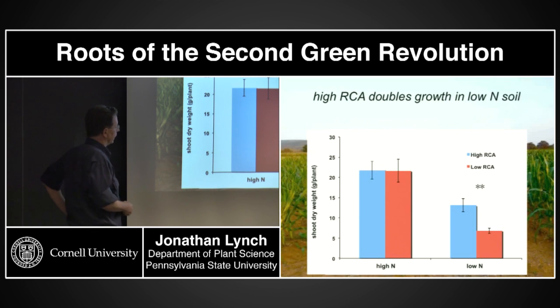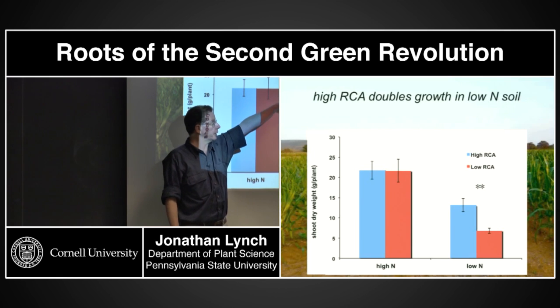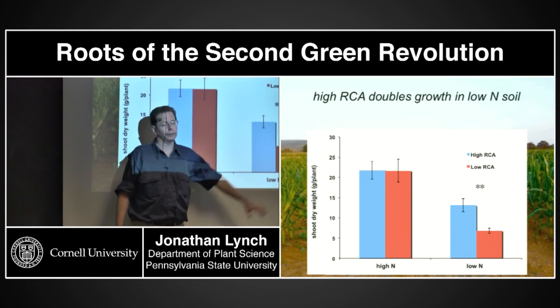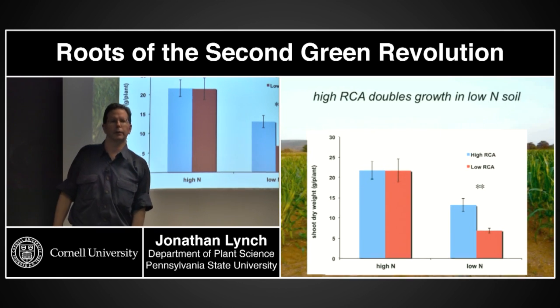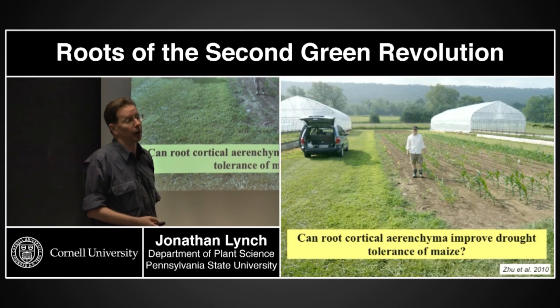Here's some biomass data. Under high nitrogen, they grow the same. There's a set of RILs that are high and a set of RILs that are low. Double the biomass at flowering of the high parenchyma lines. This is very promising. Indicates that maybe the model wasn't wrong.